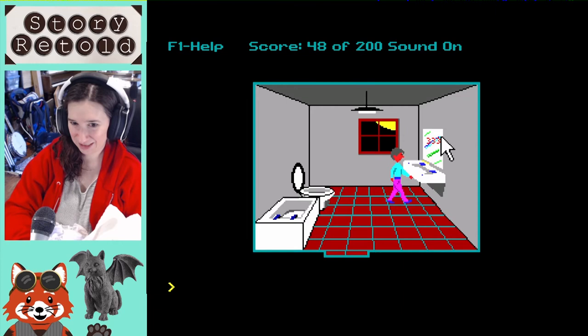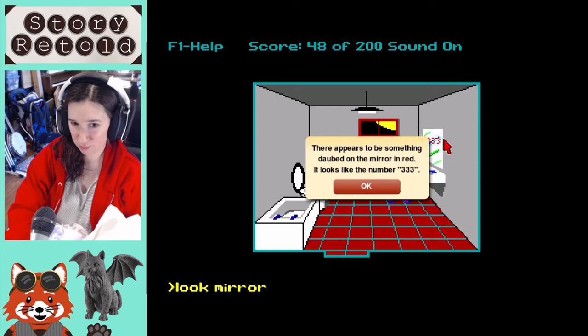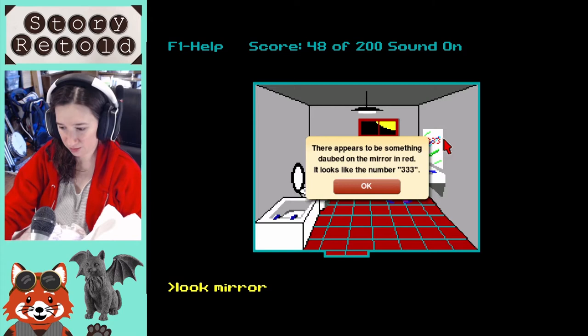Look, sink. You see nothing very interesting about it. Look, mirror. There appears to be something daubed in the mirror in red. It looks like the number 333. 3333. This is so cool. It's so nostalgic. I love it.